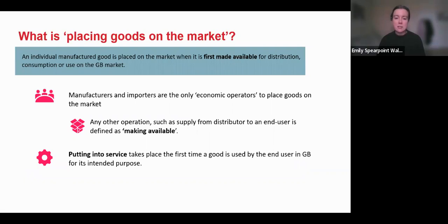This refers to each individual good, not a type of good. To prove you have placed a product on the market, you can use documents normally used in business transactions. This includes an invoice or a contract of sale.